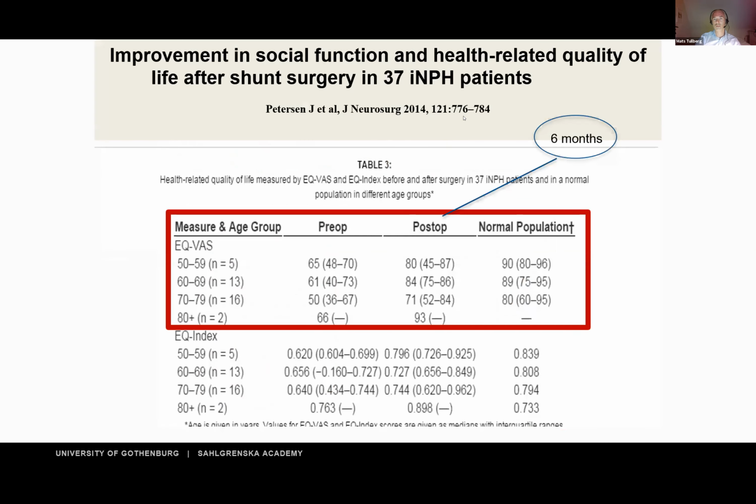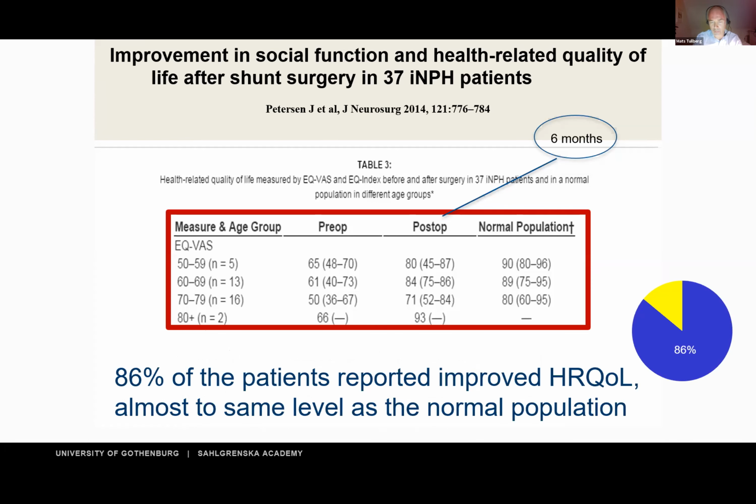So what we found in this group of 37 patients, checking health-related quality of life before surgery and then 3 months after surgery, 6 months after surgery, and also comparing to levels in the normal population. And looking at the VAS scale, which is a little bit easier to comprehend, you can see that looking at different age groups, the results were between 50 and 66 on the VAS scale before surgery. After surgery, improving, as you can see, significantly. And compared to the normal population, they didn't quite reach the same levels, but they were almost there really.